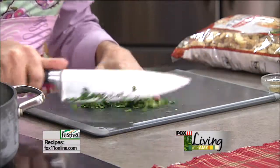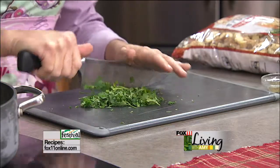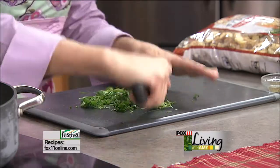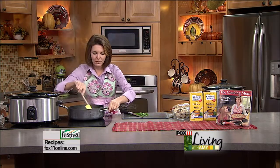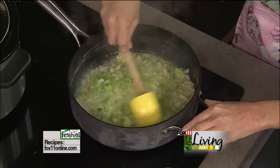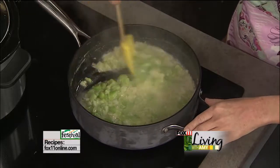Just chopping up some celery, or some parsley, I should say. And I've got some flat leaf parsley that I'm going to throw in here. When I cook with parsley, I like to use the flat leaf or Italian parsley rather than the curly parsley. I think it's just got a lot more flavor. The curly parsley is more for just a garnish.